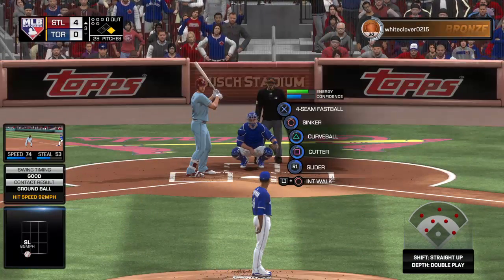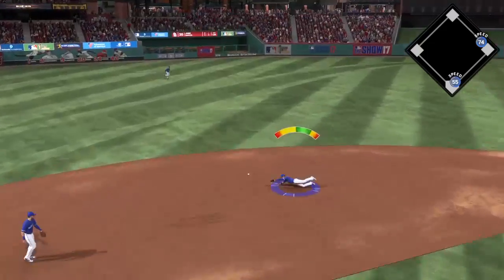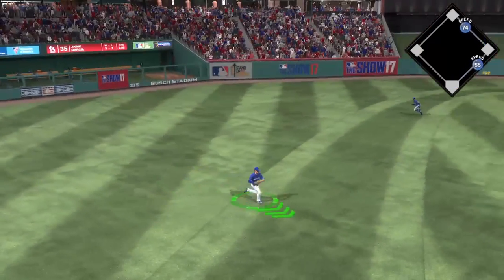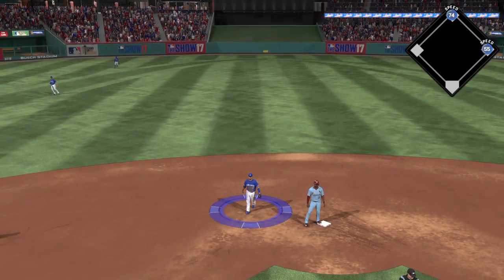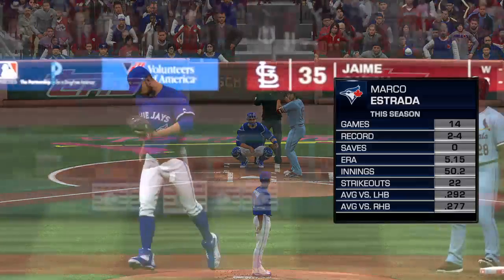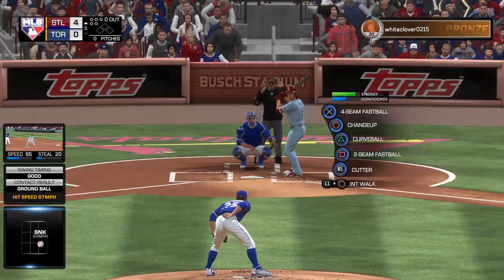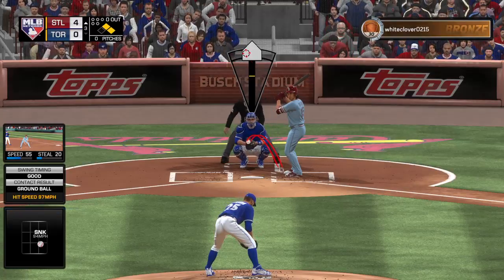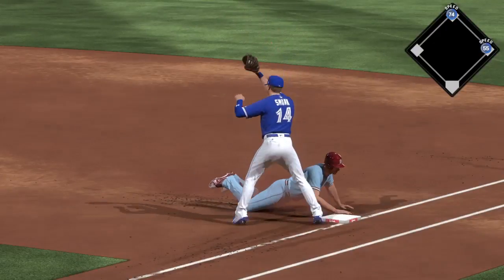Digging in for his second at-bat, Matt Olson. 0 for 1 for him here in this one. A dive, but he can't get it. It's through into the outfield. Ready for another chance? Randal Grichuk. He singled and scored in his first appearance in this one. Marco Estrada is going to come on to pitch here, and in just the third inning, you have to think he'll be asked to eat some innings.